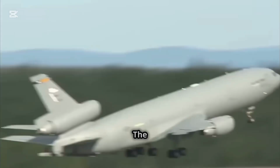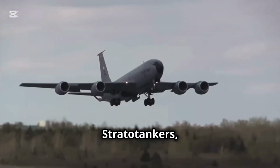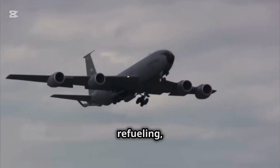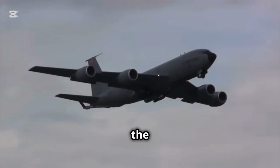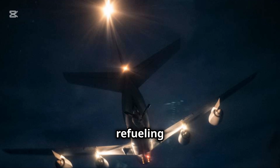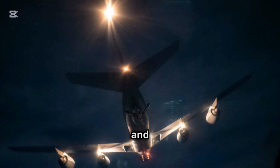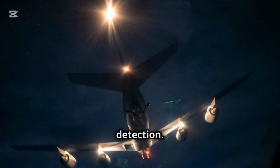refueling operations. The KC-10 Extenders and KC-135 Stratotankers, the workhorses of aerial refueling, were dispatched to rendezvous with the strike aircraft at predetermined points. These mid-air refueling operations had to be executed flawlessly, often in the dead of night and under the constant threat of enemy detection. The pilots and crews of the refueling tankers displayed exceptional skill and coordination, ensuring the Aardvarks received the fuel they needed to complete their mission.